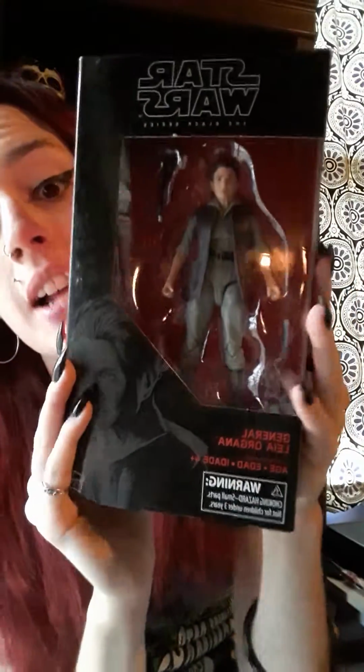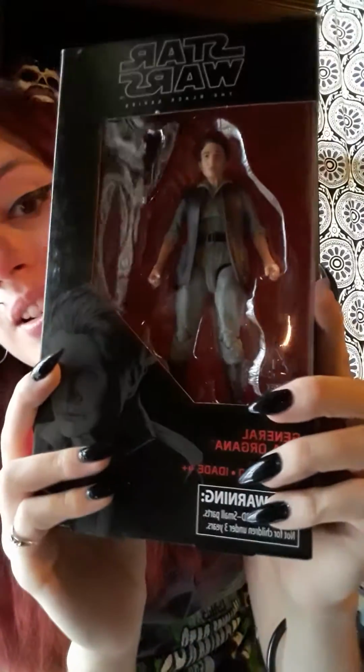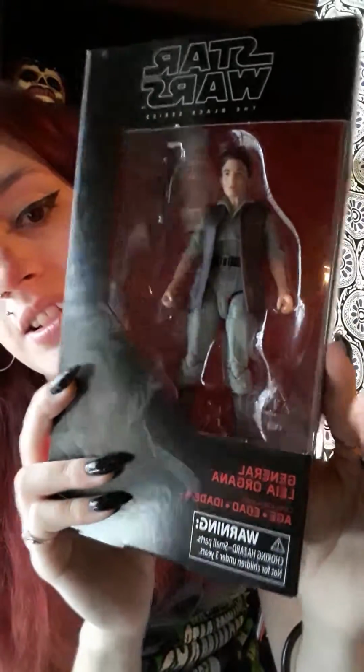And I'm not sure yet if I want to take him out of the box or leave him in the box, because I've got him and I have General Leia. I found her and I just had to have her because I love Princess Leia. I love everything with Leia. She's my favorite. And she's even got her little blaster and everything. But yeah, I don't know if I want to keep them in the package or take them out. I'm considering taking them out because the packages are kind of messed up.